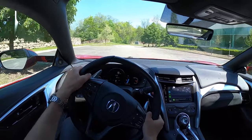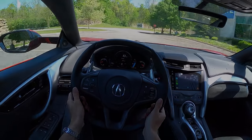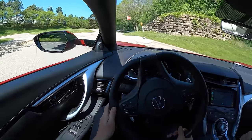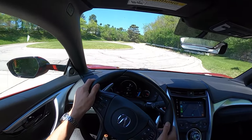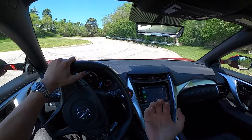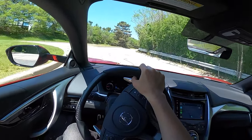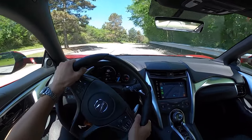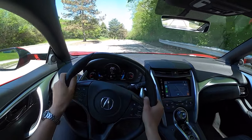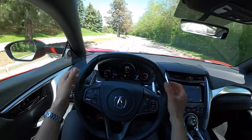I think this is one of my favorite steering wheels to hold in the automotive industry. You wrap it around your hands, it's not too squishy, it's not too firm, it's just right. I don't know if you guys have ever held a high-end camera with a battery grip. The sides of the wheel kind of feel like my old Nikon D3S did. It's just perfect. It's great.